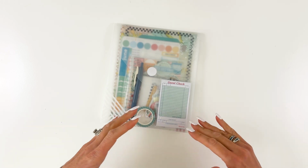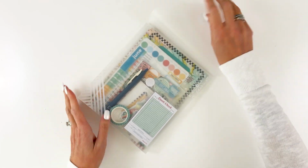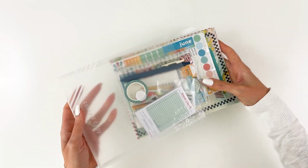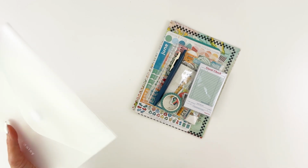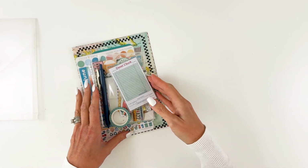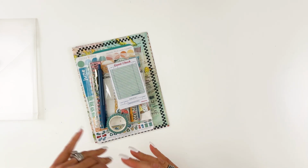But then at the same time, it lets me have some flexibility to introduce new things to you so that it's not just the same every single month. But I promise it's not changing that much. It's basically the pen and the notepad are going to be on a rotation, okay? It gives me the flexibility. If that month there's something that I really want to include, I can switch it out.